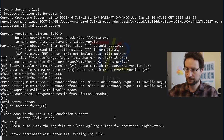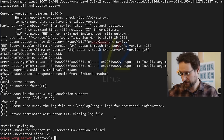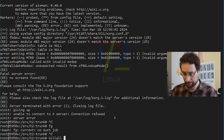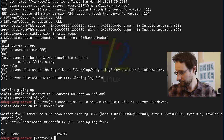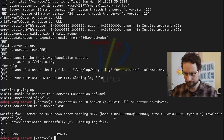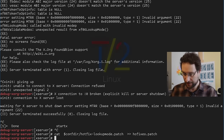This is probably. Oh no, it started. I thought it doesn't start. Why? Why do we have still? Because maybe I have another. Do I have Xorg running on some other? I have it somehow running already. And yeah, there I had it run. So it probably has to do with that. Let's cat that to the hotfixes here.